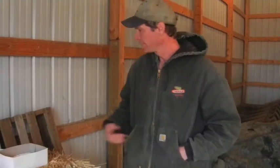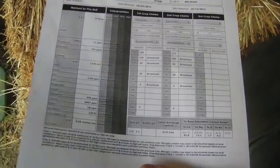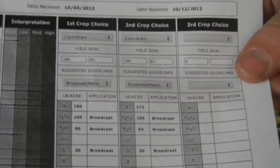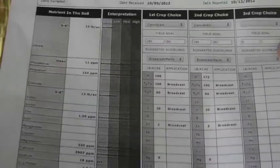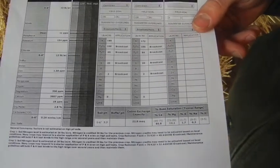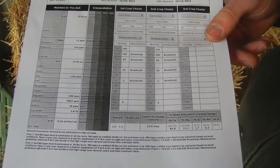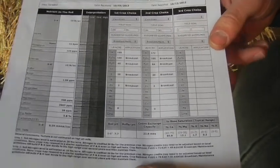So I just have a sheet here of what we do. He takes a sample, and then they send this back for what our yield goal will be, like 180 bushel corn or 190 bushel corn. And it gives you recommendations of how much nitrogen, phosphorus, and potassium to put on there. So like in that 180, it'd be like 160 pounds of nitrogen, 100 pounds of phosphorus, and 160 pounds of potassium.